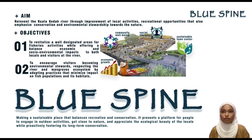The first one is to revitalize well-designed nature areas for fisheries activities while offering balanced economic and socio-environmental impacts to both locals and visitors at the river. The second one is to encourage visitors to become environmental stewards, respecting the river and mangrove ecosystem by adopting practices that minimize impact on fish populations and their habitats.